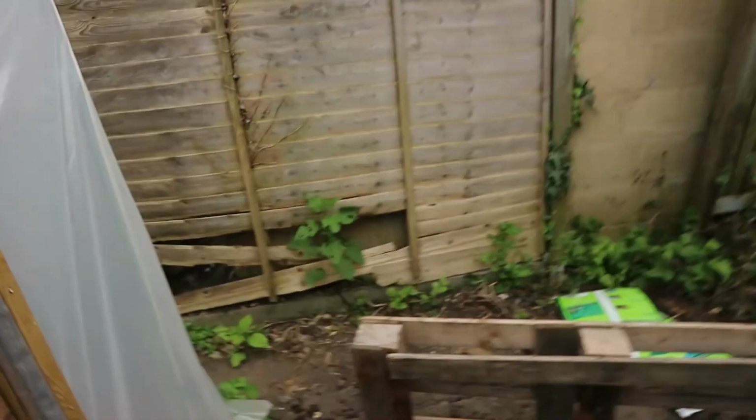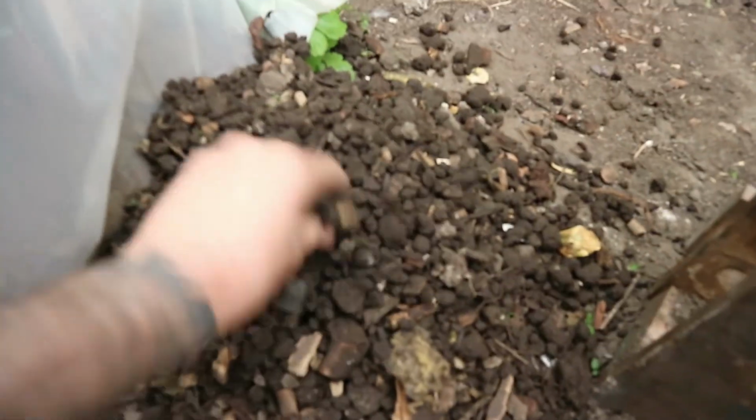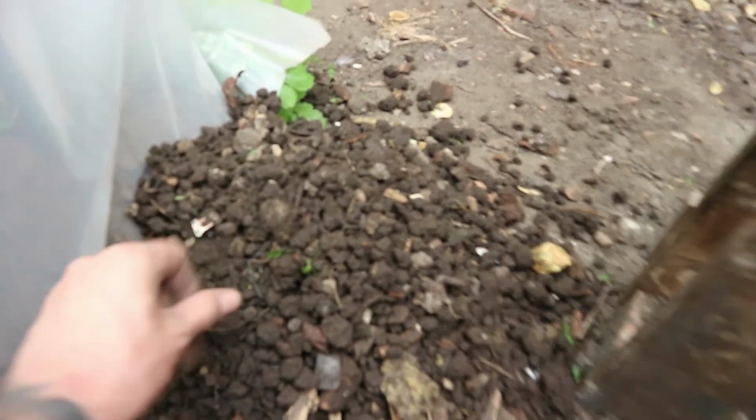Okay, so I've done a quick pass over everything. You could spend hours going through the soil, getting every single stone out, but I don't think there's much merit in doing that, especially on such a small scale. I got all of that out just from going over once, and that's really good. I've raked through everything, and what we're left with is really nice fine soil.